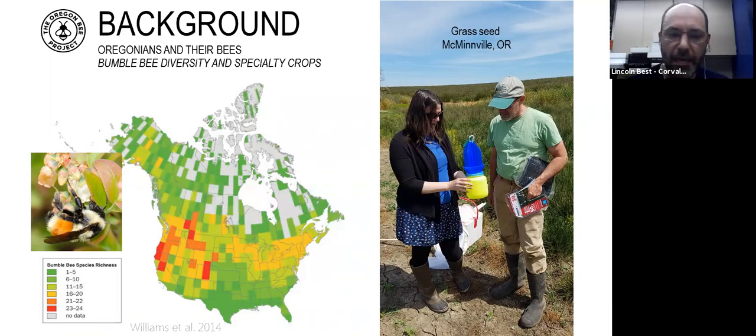Oregon's a really special case in North America. We have a lot of really good habitat, but we also have a lot of agriculture, and our agriculture in Oregon is very diverse. We have an enormous number of different crop types, especially berries. You know, Oregon's one of the top grass seed producers on the continent, and many other specialty crops, many of which, fruits and nuts and so on, require insect pollination.